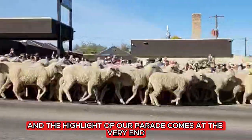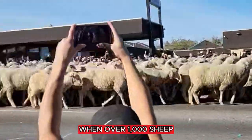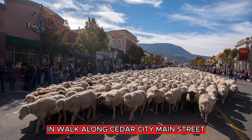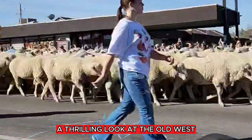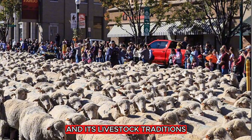And the highlight of our parade comes at the very end, when over 1,000 sheep come down from Cedar Mountain pastures and walk along Cedar City Main Street. It gives the spectators a thrilling look at the Old West and its livestock traditions.